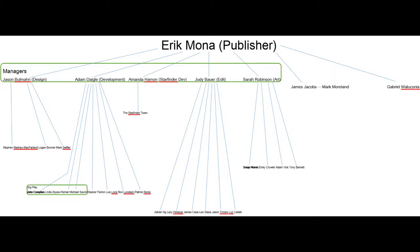And underneath, we have several different departments, each of which have a department manager. So we have Jason Bowman, he's the director of game design, he manages the designers. Adam Daigle manages the developers for Pathfinder. Amanda manages the Starfinder team. Judy manages the editors. And Sarah manages the art team. Now, people all have different titles that we're not going to go into here. We're only looking at the structure. There's also several other people who are not part of any of those individual teams. So, of course, James Jacobs, who is the Pathfinder creative director, and Mark Moreland, the franchise manager.